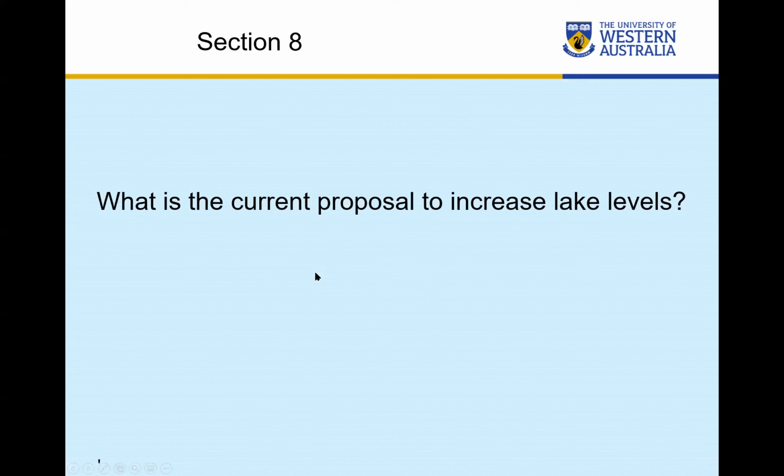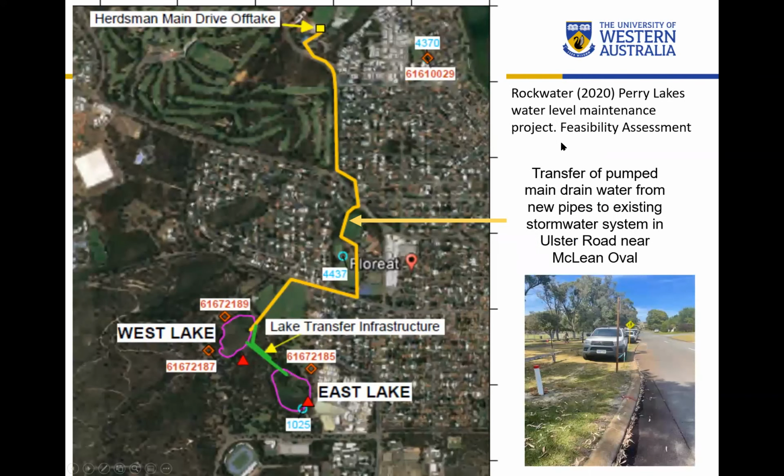Okay, now we're getting down to what I've been talking to you a fair bit about anyway, which is what's the scheme to bring the water into the lake. This is a map from a report by Rockwater, who wrote it a couple of years ago. So here we have the Herdsman Lake main offtake up here near Newman College. It comes across Empire Avenue, goes down past the golf course, comes down here where I've got that yellow arrow pointing.